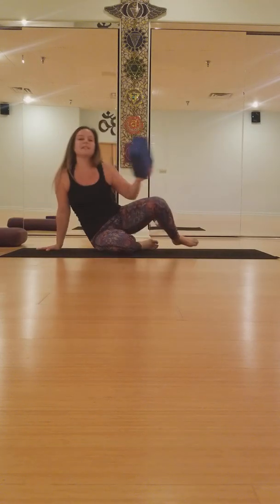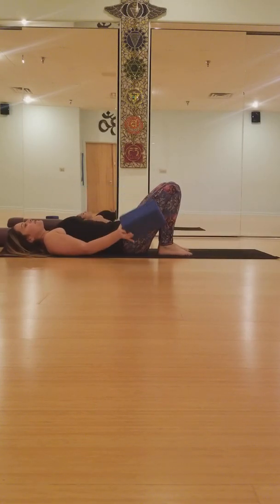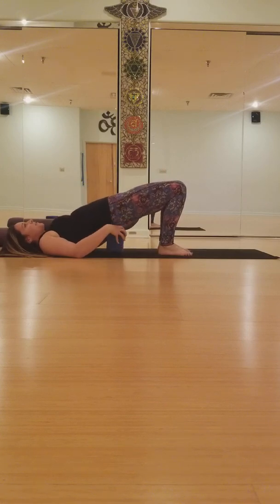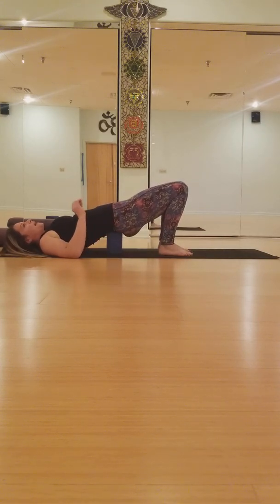So for this one, we're going to take a regular bridge position, coming onto the back. Try to keep the heels close to the glutes, push into the heels, lift the hips up, engage the inner thighs. Take that block either in the middle or lower setting, place it right under the sacrum, right underneath the low back and right above the tailbone, right where that nice bony part is. You're just going to rest your hips there. You can rest your arms by the side.